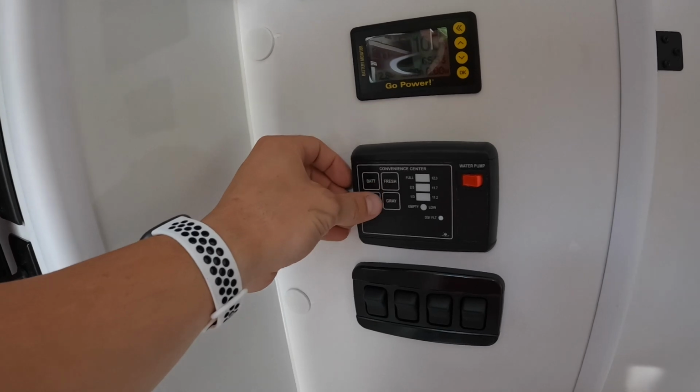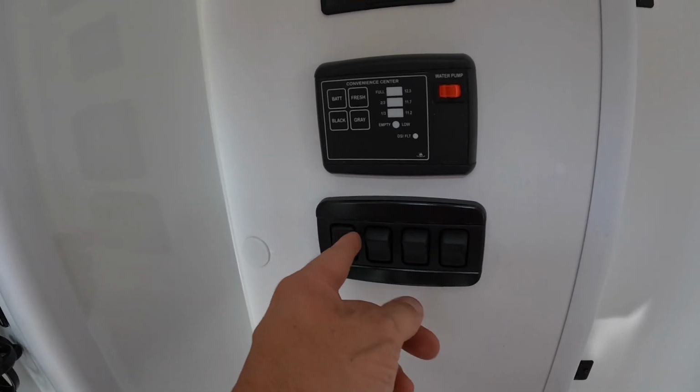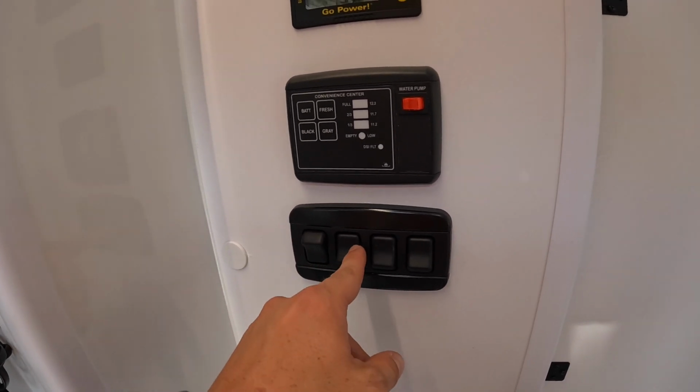This right here is where we check all of our levels: fresh water, black water, gray water. And then right here is light switches. That's the outside lights. These are inside.